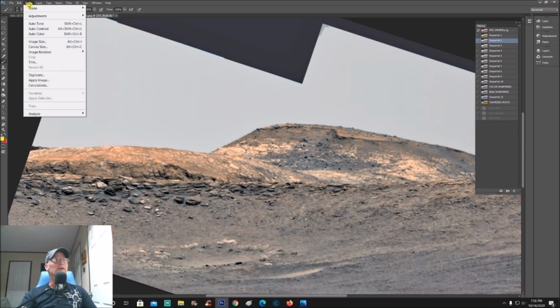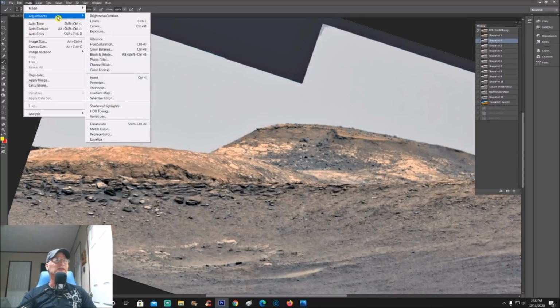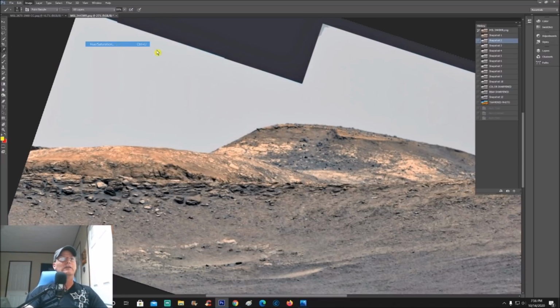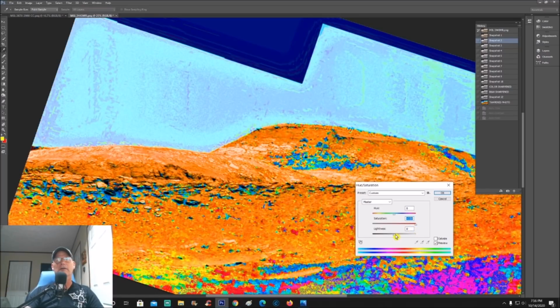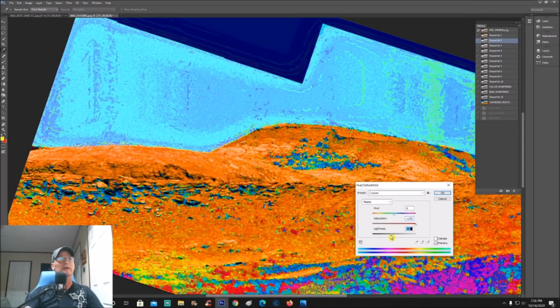Now, let's go into this and really saturate this photo. Now, you say, Chris, why would you do that? That just makes no sense. Because this is where the censoring part comes in. Okay? Saturation. Here it is right here in the middle. Let's go ahead and fully saturate. Okay? And then we're going to use the lightness, and we're going to adjust this accordingly.